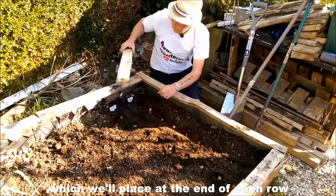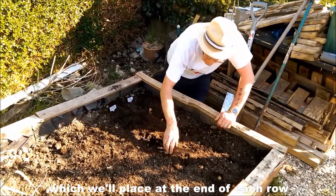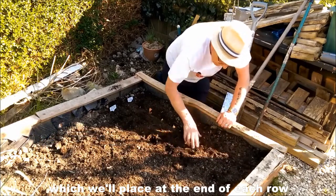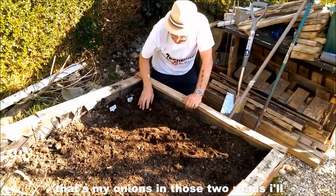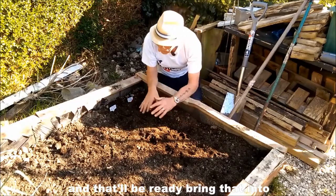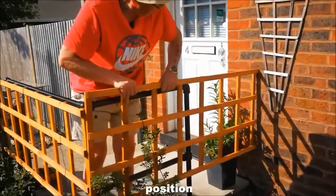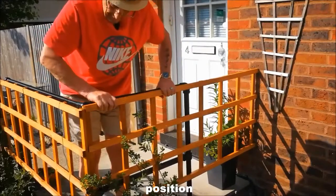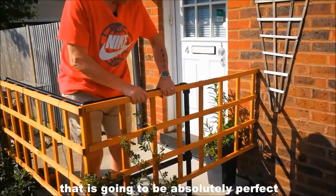We can remove that, and then we can just bring this tilt back over the top. That's my onions planted in those two rows. I'll give those a nice water now, and that'll be ready. Bring that into position. That is going to be absolutely perfect.